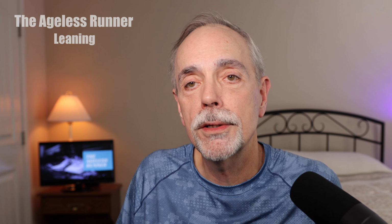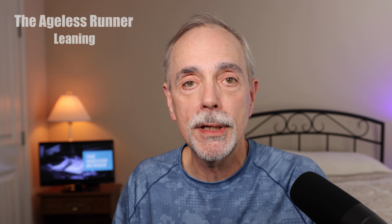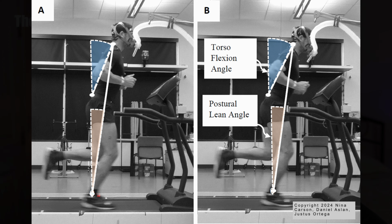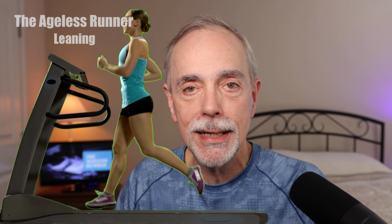Now, what they measured on these runners was oxygen consumption and carbon dioxide output, and that's how they calculated energy. But they also looked at what they called kinematics of the run. They looked at how they move their legs, their knees and their hips, and what muscles are being activated, as part of understanding: does lean make a difference in running economy?